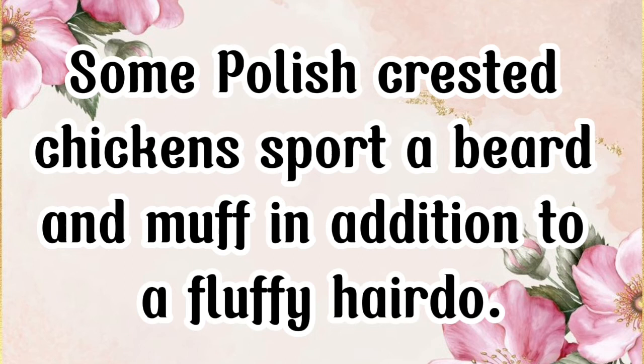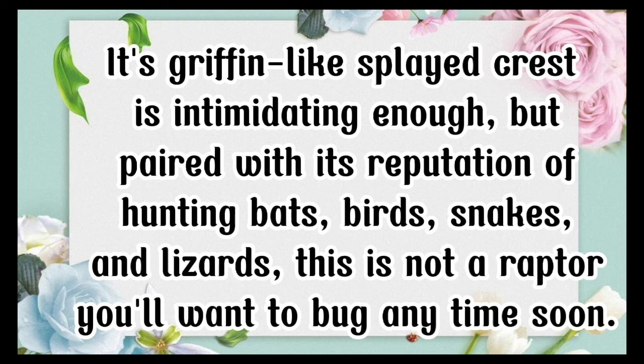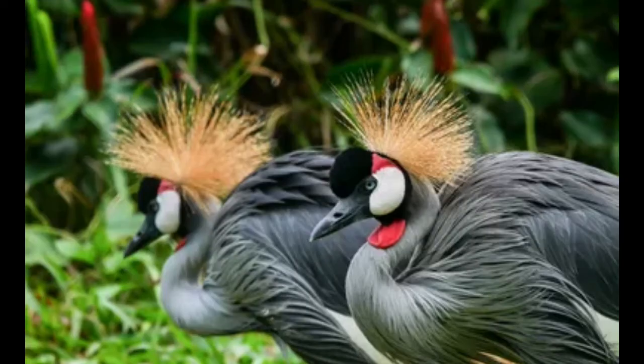Philippine eagle. The critically endangered Philippine eagle is heavily protected as the national bird of the Philippines. Its griffin-like splayed crest is intimidating enough, but paired with its reputation of hunting bats, birds, snakes, and lizards, this is not a raptor you'll want to bug anytime soon. When the Philippine eagle reaches adulthood, it leaves the nest in search of a mate, which it is thought to keep for life. Crown crane.